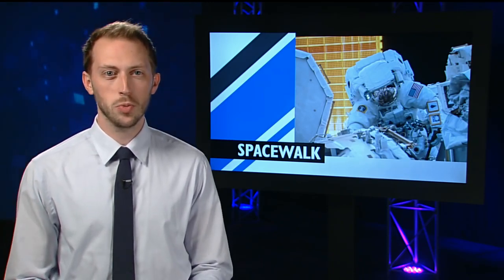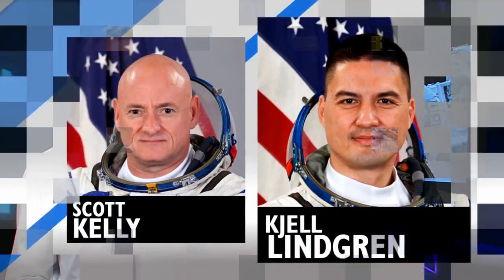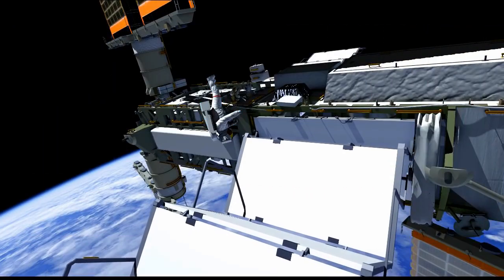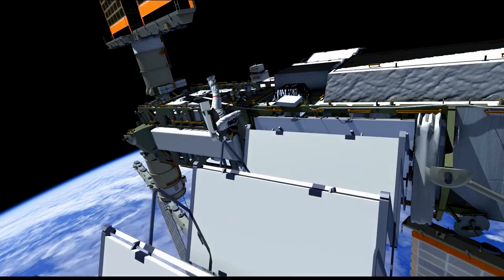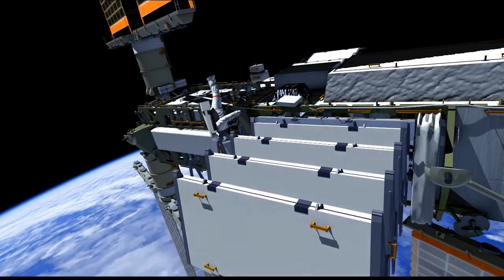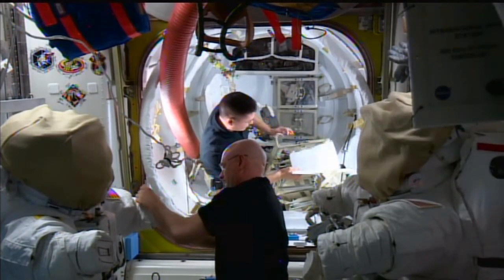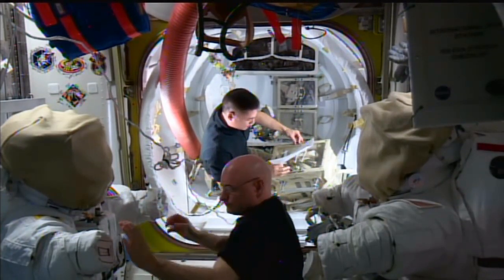2 NASA astronauts are at it again with their second spacewalk in as many weeks. Scott Kelly and Kjell Lindgren are heading outside on November 6th to reconfigure part of the station's cooling system that was altered during a spacewalk back in 2012. They spent the week getting everything ready and will spend about 6.5 hours working in the vacuum of space.